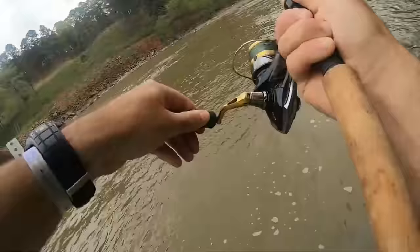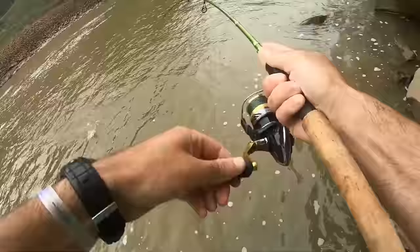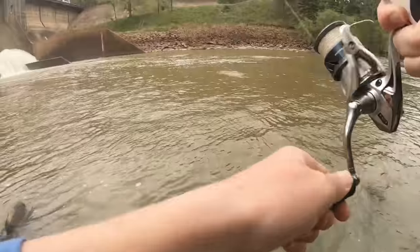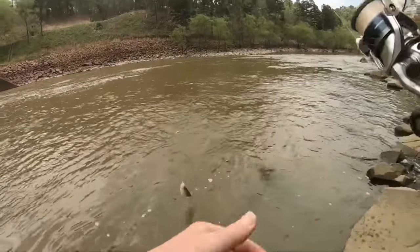There we go. There's a good one. Come here, guy. On the jigs. It's a really nice one. Come here, big guy. Woohoo! Oh gosh! Double biggins. Oh my gosh, we got doubles. Woohoo! Yeah!